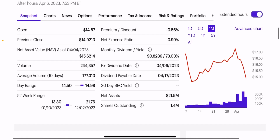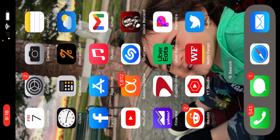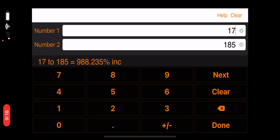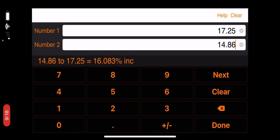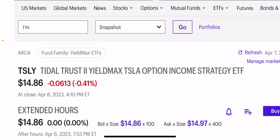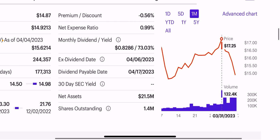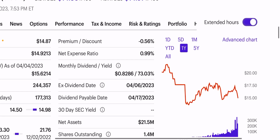So TSLY, we have the high here at 17.25 and we're at 14.86. What do we have? We get 13.8%. So we're losing about 3 to 4% in NAV erosion to TSLY. So I'm okay with that because everyone knows that when the stock drops, the position's going to drop, especially since TSLY sells calls and puts.